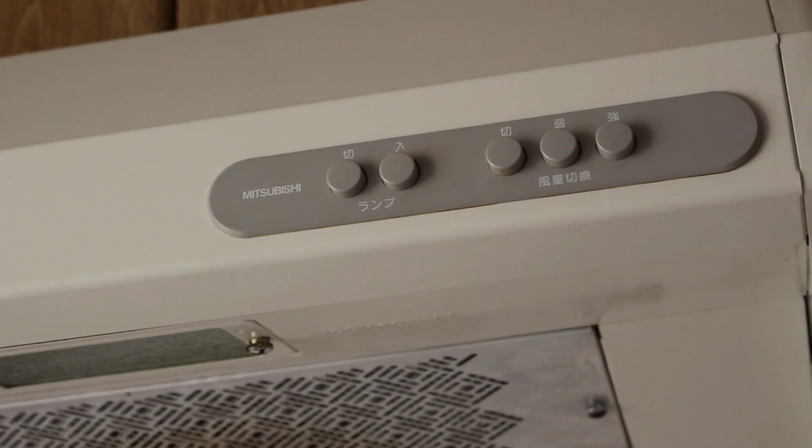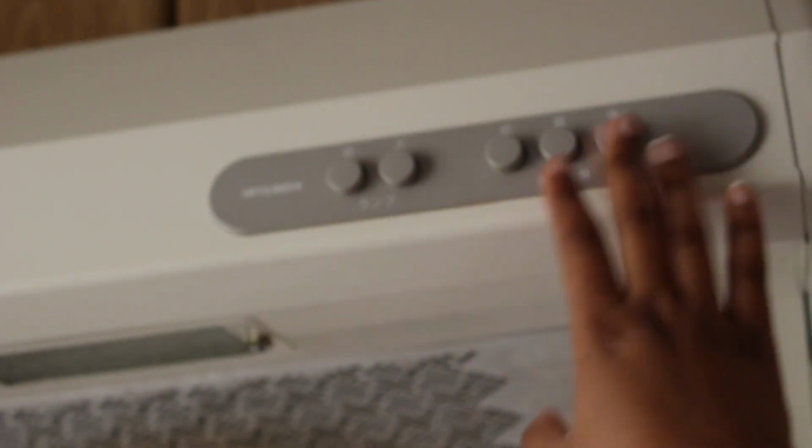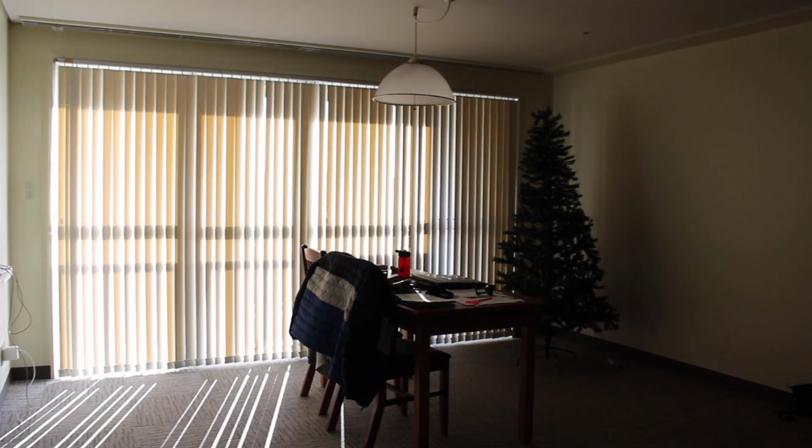And the only Japanese thing in our entire kitchen is this fan with a light attached. It's the only thing that's actually in Japanese, so yeah. And that's pretty much our kitchen, and it's an open floor plan.